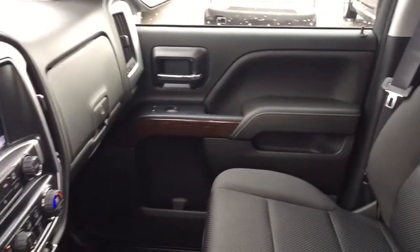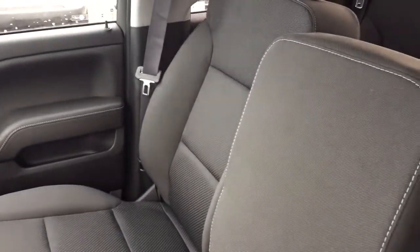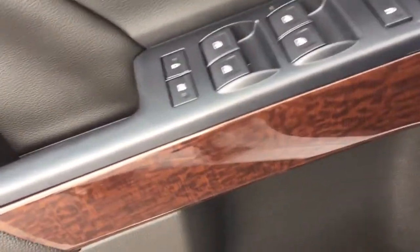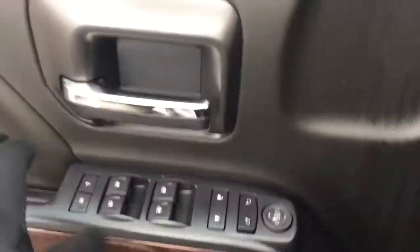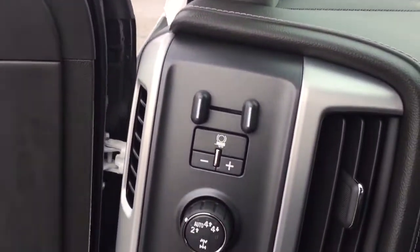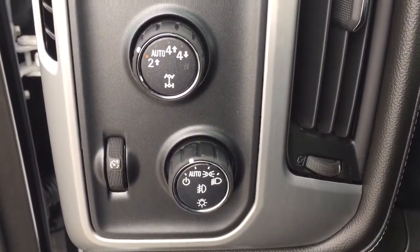Got an all-cloth upholstery here in the front of this GMC Sierra 1500 4-wheel drive double cab. We're going to have a look at everything in this vehicle and where it's located. Let's start over here on the left, on the driver's hand side. You got power windows, power locks, power mirrors, heated mirrors, and we also have a spotter mirror over here on the driver's side. 10-way driver adjustable seats, trailer brake, 4-wheel drive selector, got your headlights there.